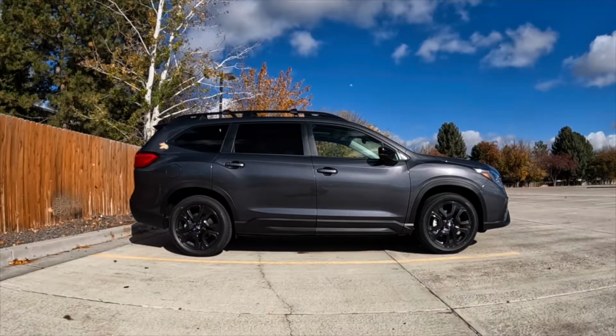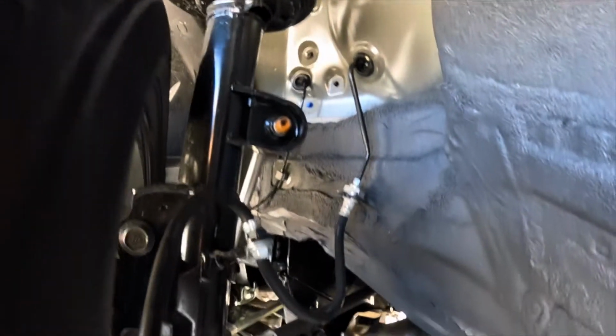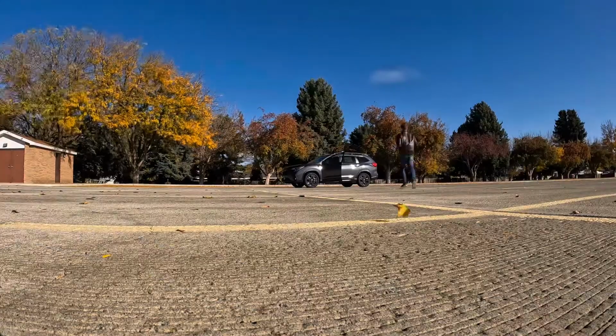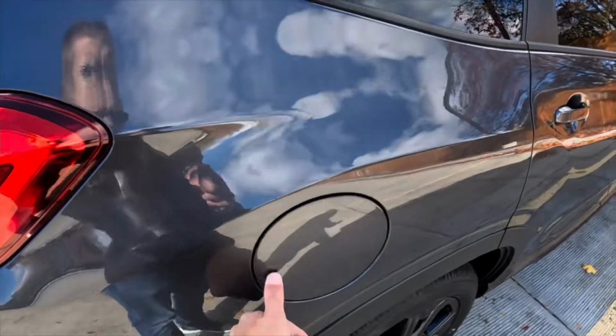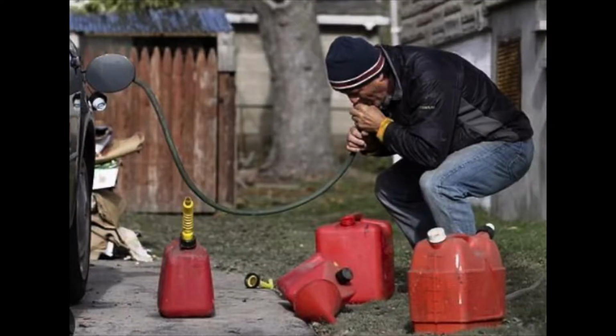Otherwise, it has 8.7 inches of ground clearance, a superior all-wheel drive system as I mentioned earlier, and a 4.44 final drive ratio, so it puts the power down quite well. It can do a full circle in 38 feet. The last things to mention here: the gas door is located on the passenger side. When the vehicle's locked, so is the gas door, but when you unlock it, so is the gas door. That way no one's going to be siphoning your gas.